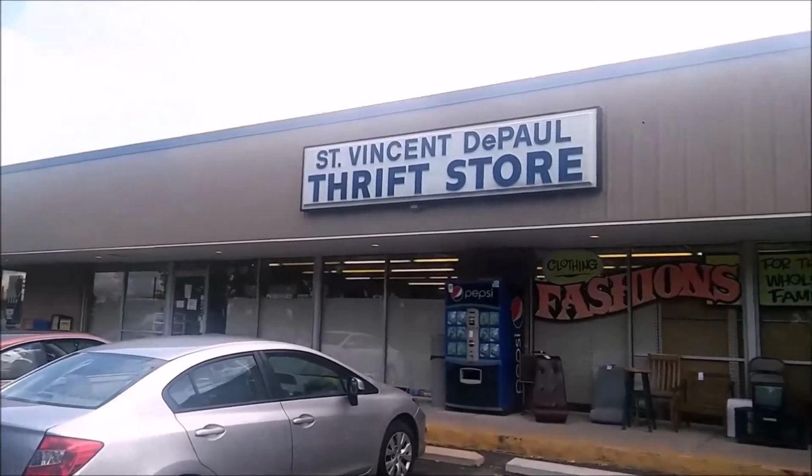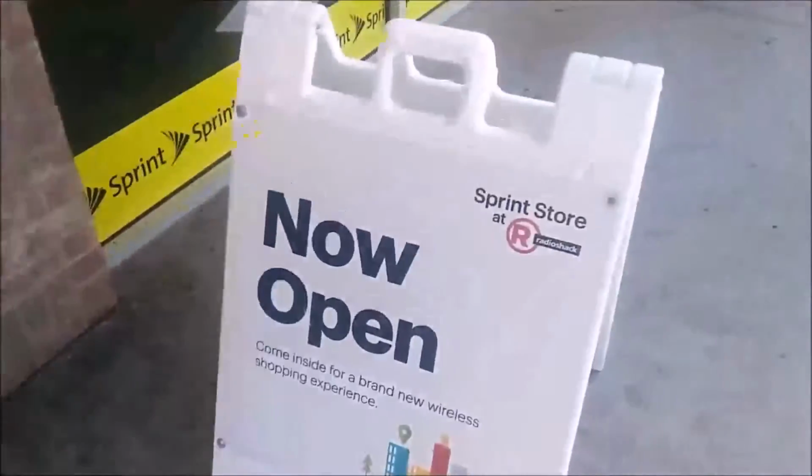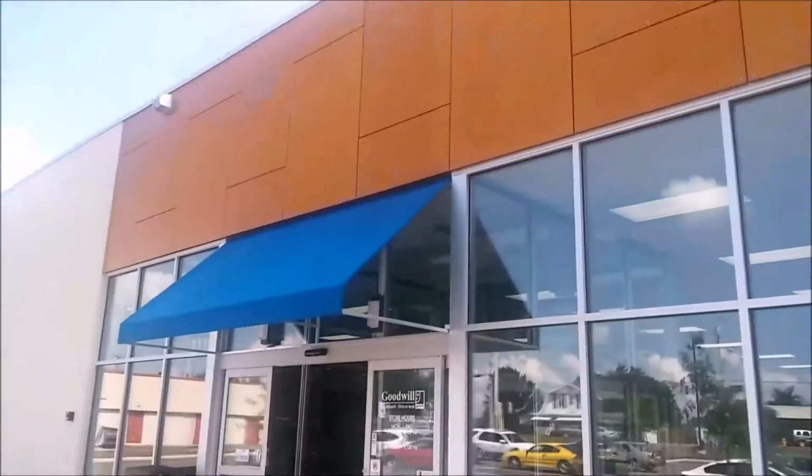And moving on from there, I went to St. Vincent de Paul next door. And inside was fairly disappointing. They had that Atari Flashback. And then outside, I'm just showing that there's still a Radio Shack here that's been here since like the 80s. I am amazed this place is still in business.